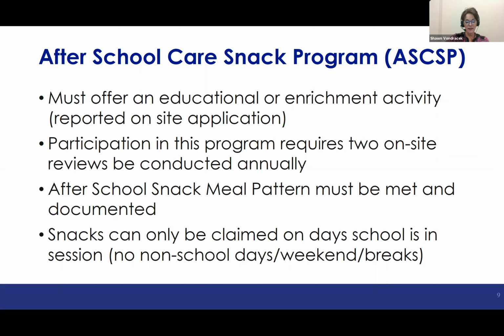Other requirements of the after-school care snack program include an educational or enrichment activity must be offered. This information is collected on each site application if the after-school care snack program has been marked on the site application. Participation in this program requires that 2 on-site reviews be conducted annually. The first review must be completed within the first 4 weeks of operation. The second review can be completed any time during the school year.